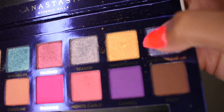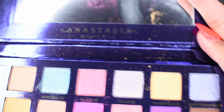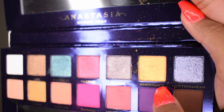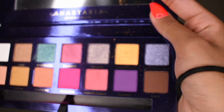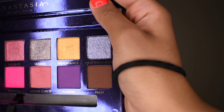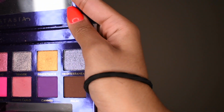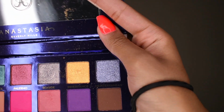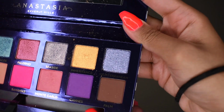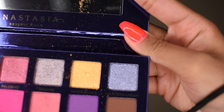Next we're going to swatch this color, Inheritance, and I actually played around with Inheritance today too before I did my eye look that I have on right now, and I put it on my eyelid because I was really curious to see how it would look, because it reminds me of Trophy Wife, the highlighter from Fenty Beauty, and I use Trophy Wife all the time as eyeshadow and it looks really good. It's very glittery and pigmented. It makes me look glowy and nice, so I wanted to try Inheritance and see how it looks, but it really did not show up on my eyelids that well. It kind of just looked powdery and cakey.